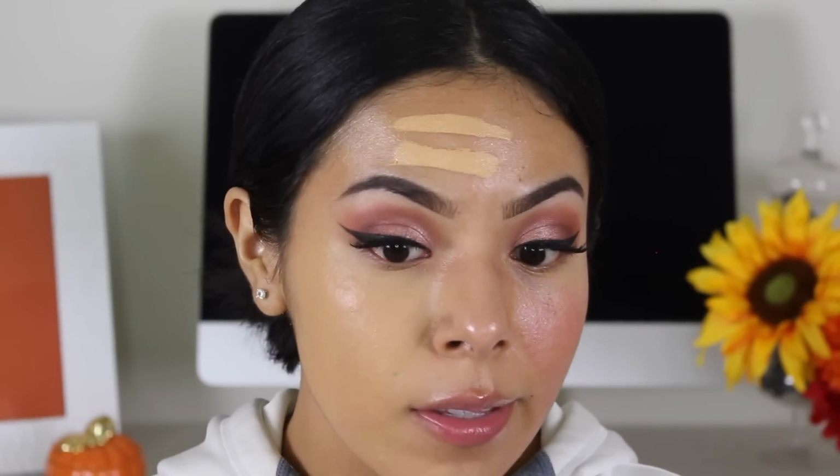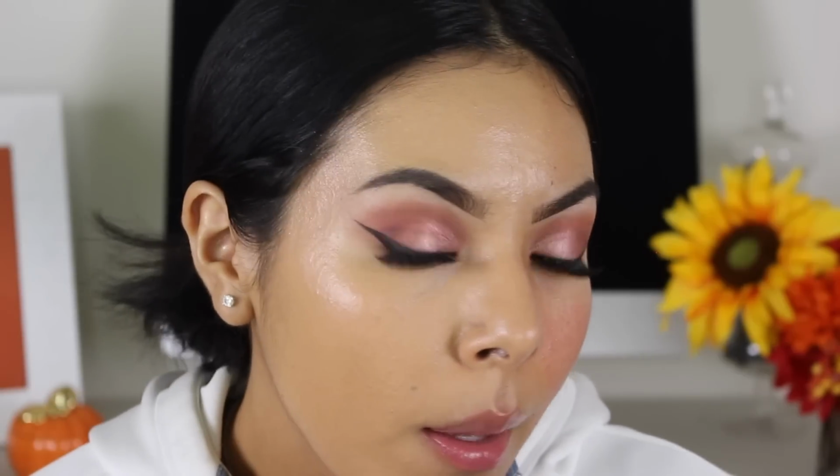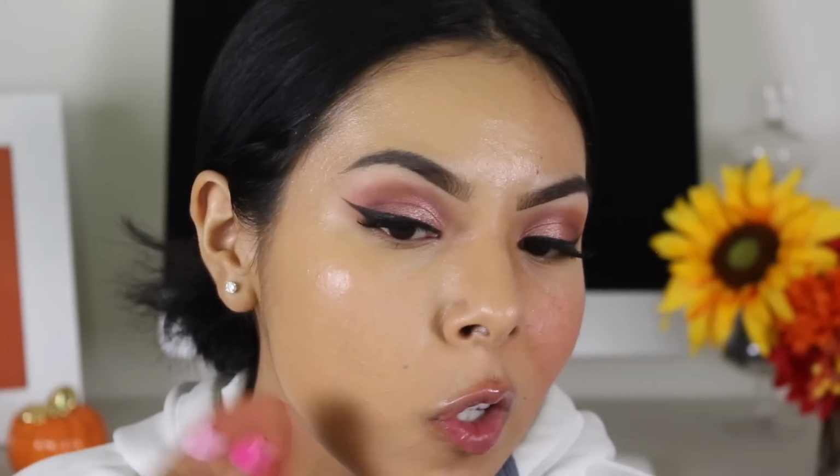Okay, that foundation blended out great. It looks really good. You guys can see. And also, if I do end up liking this, I will probably wear it for special occasions, for when I really want to look snatched. The foundation naturally looks really nice, but there's something about the way this foundation and the primer worked together that I'm really liking right now. My skin looks really, really good.